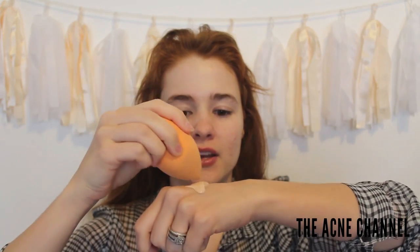And now I'm going to use this beauty blender, or fake beauty blender, and the foundation I'm going to use today is the L'Oreal Infallible Pro Glow and the L'Oreal Infallible Pro Matte. And I'm gonna actually mix them together to get the foundation that I like. So I'm just gonna mix them on the back of my hand. And then I'm just gonna go in with a tapping motion. And as you can see, it is super good coverage.